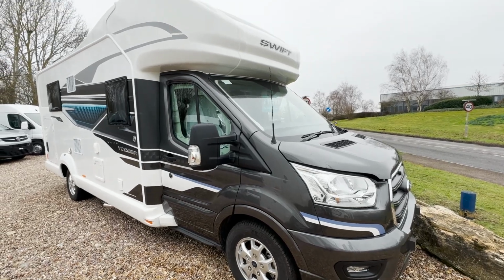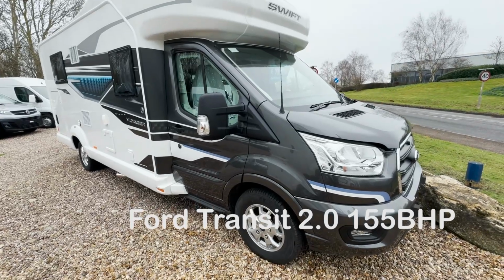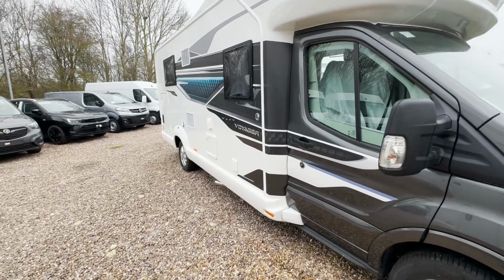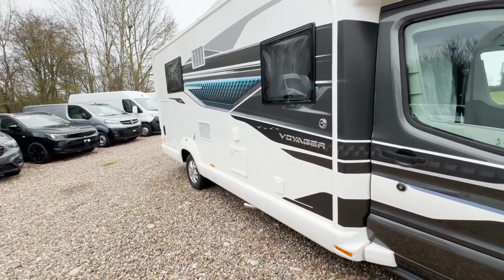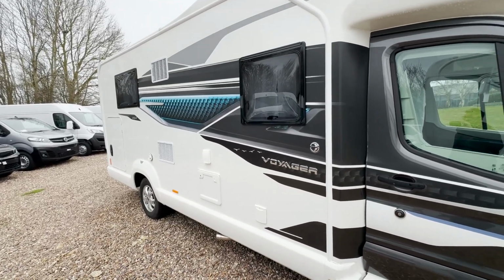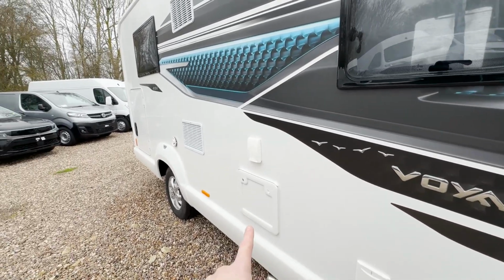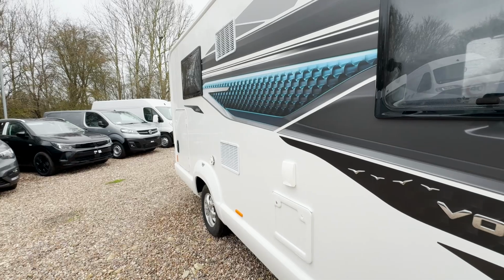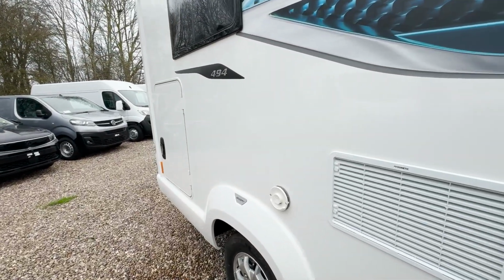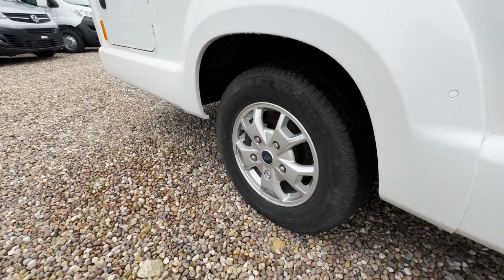So these Voyager 494s come with the overcab bed in this bit here. They're based on the Ford 2-litre 145 brake horsepower Transit, and the Transit Ford skeletal chassis underpins these Voyagers. This being the 494, it's got the rear island bed, which I'll show you inside. Nice decals, electric point. This is your toilet cassette, external shower, your Dometic 3-way fridge vents, and your Truma air vent, and then there's a large garage at the back. These also come with really nice alloys.